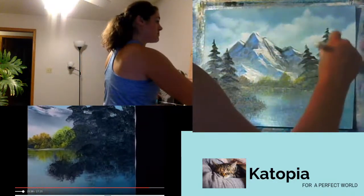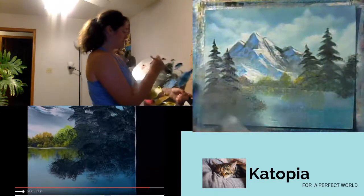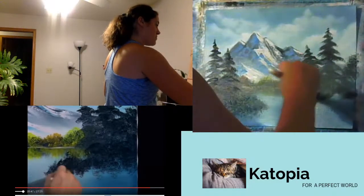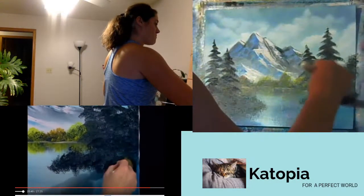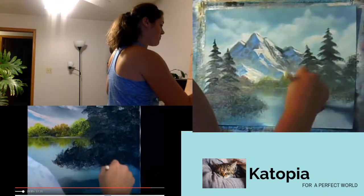Same old color here. Same color. Just pop in some little things wherever you want them. If I'm not careful, I'm going to cover up the whole canvas. Okay. Like so.